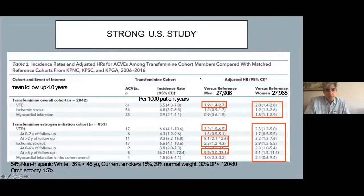So this is that same kind of slide where we compared trans feminine patients, the full cohort, and then those that started estrogen during the course of the study, and compared to cis men and cis women. So in the overall cohort, they found an increase, so 1.9 adjusted HR for venous thromboembolism compared to cis men and 2 compared to cis women. So this is real. And then if you look down at those who started estrogen, it's higher, 3.2 and 2.5.